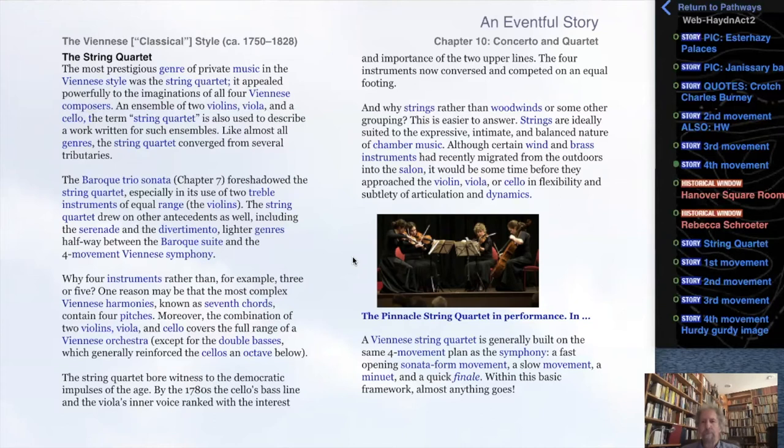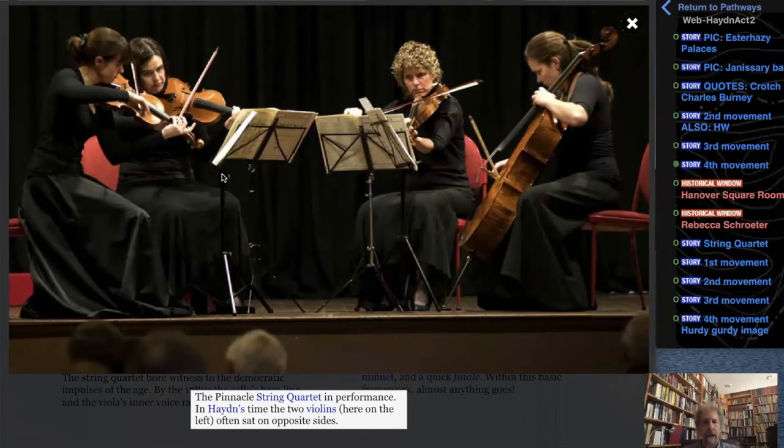And since the Viennese style was inherently a conversational style, and we heard a lot of conversation already in the symphony, it can really be taken to extraordinary lengths when we have four participants in an intimate back and forth conversation. And you'll notice the seating plan here. This is the modern plan, where you have the pinnacle string quartet sitting with the two violins, the viola, and the cello. Now, why these instruments? Why not a double bass? Well, the double bass is not quite as nimble as the cello. And if you take these instruments, the cello is pitched an octave lower than the viola. The viola is pitched a perfect fifth lower than the violins. And the way the overtone series works with these four instruments is that these two together share the upper overtones or partials, and they all reinforce each other.